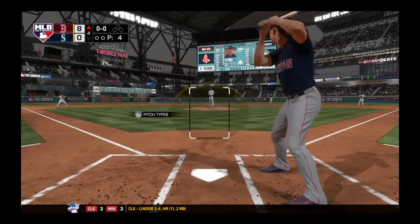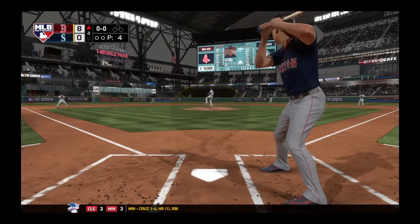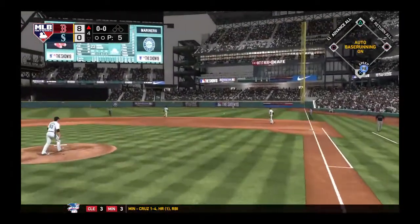He said that always seems to be a recipe for success, and their 7 extra base hits in this one are evidence that it has been.